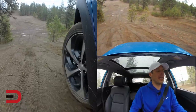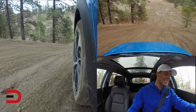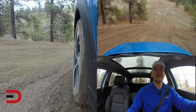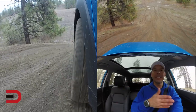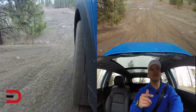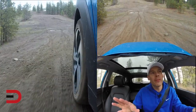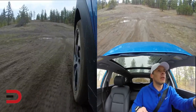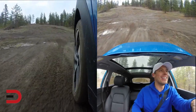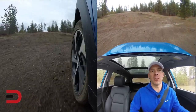All right, we are back in action. A couple things here. We are rolling on 19-inch alloy wheels. That comes on the Sport and the Limited. You have 17 on the SE and the Eco trim levels. So now you know what kind of options you have there. We're gonna go up another section and then maybe go through some mud puddles just for the fun of it. And then we'll bring on Melissa and we'll talk about our driving experience in this.